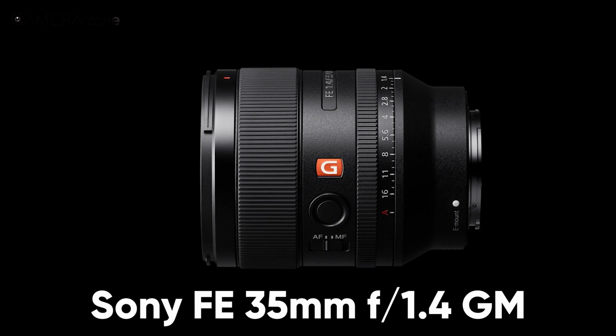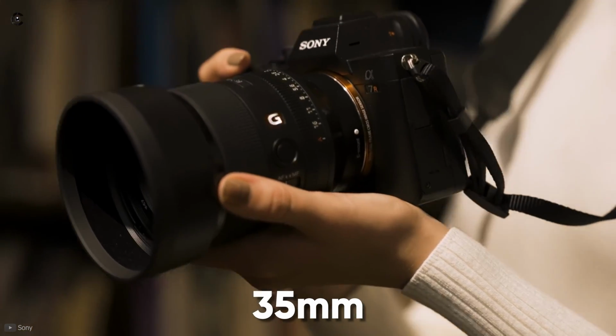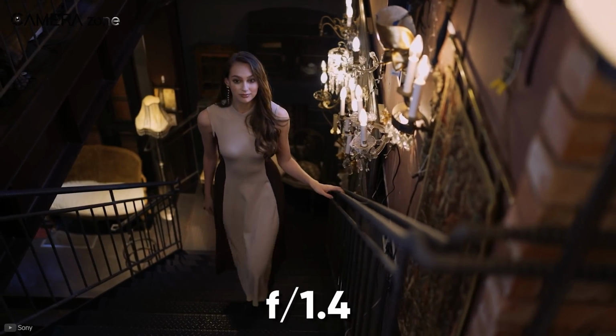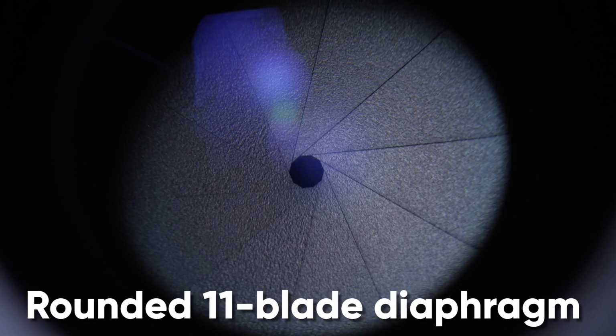First on our list is Sony FE 35mm f1.4 GM, a small and compact lens for taking breathtaking portraits with extraordinary bokeh effect. The 35mm focal length of this lens is inherently versatile. It's perfectly suited for portrait photography, and the fast f1.4 maximum aperture helps when working in low light conditions and to control the depth of field. The rounded 11-blade diaphragm contributes in pleasing bokeh effect when performing selective focus techniques.